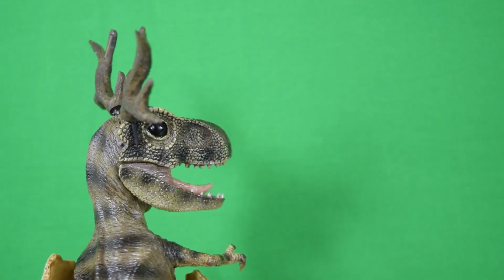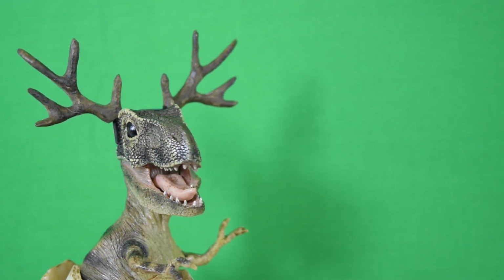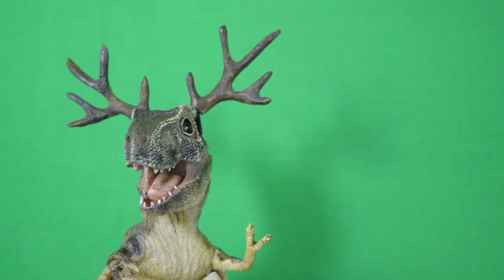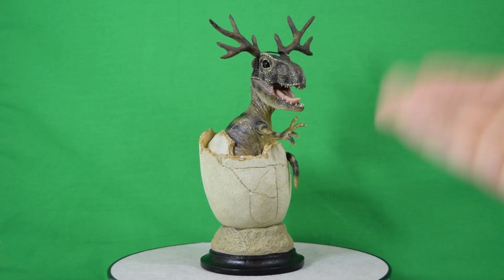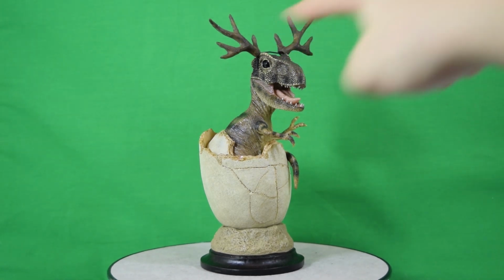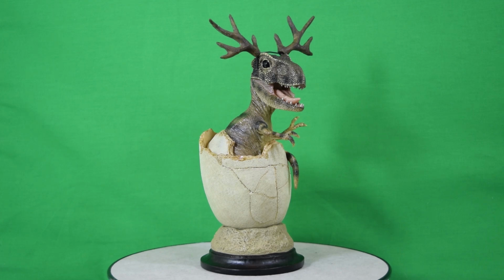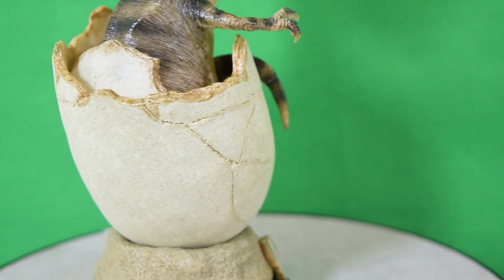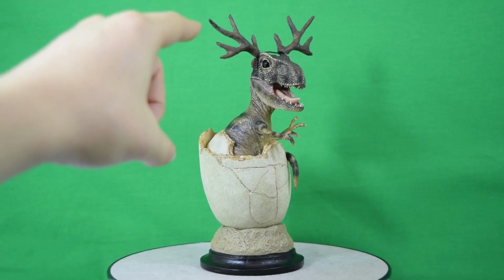Obviously the name Rudy is derived from Rudolph the red-nosed reindeer, and that's why Rudy the T.rex has been given antlers. Now they are removable, as you saw on the packaging, and I'll show you how to attach those in just a bit. They slot on via a piece of wire that just fits over the brow of the T.rex. The base and the egg in the T.rex are made from polystone. The antlers are made of, kind of feels like a resin or a plastic.